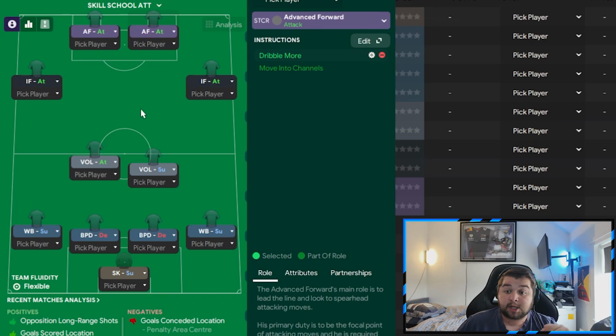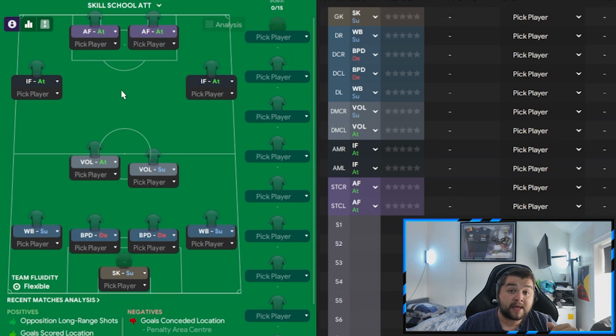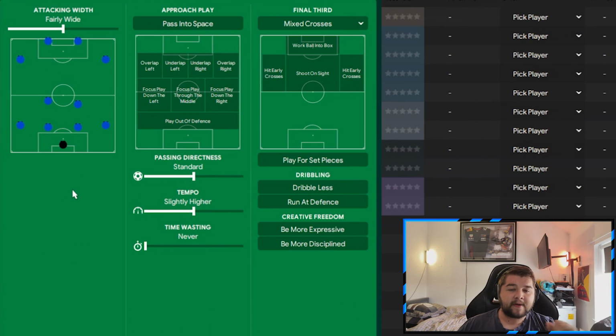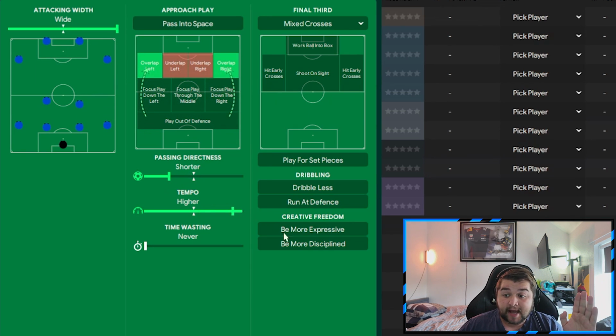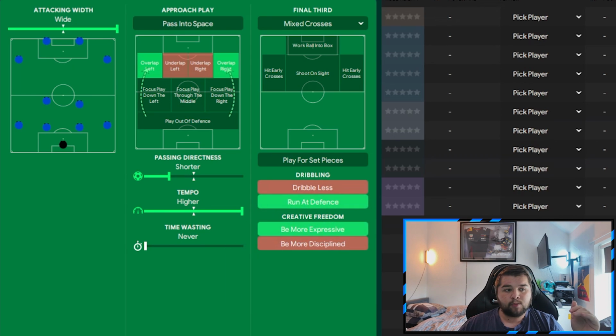So the real big changes, there's quite a few actually. The centre-backs dribbling more, the Volante really attacking, and the inside forwards now having the ability to shoot. So again, it is going to be the wing play, and this time we are going to be up to attacking. Of course, the width is still going to be the same. There is no reason to change that. And to be honest with you, it does remain exactly the same here, because there isn't much more you can do to make this more attacking in this tab.